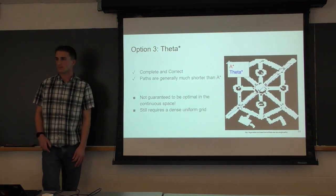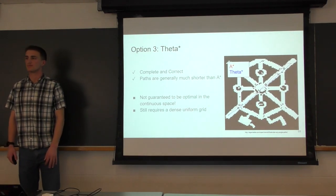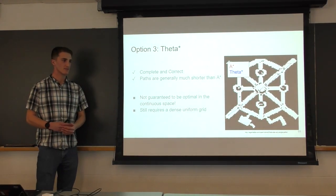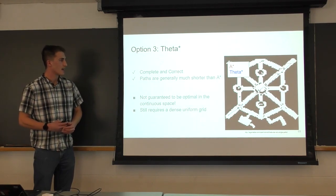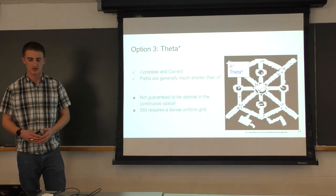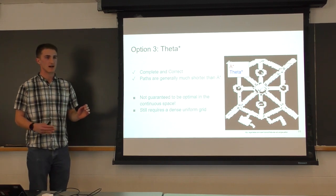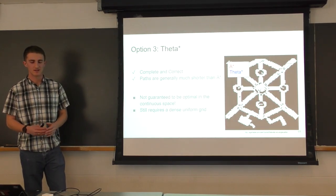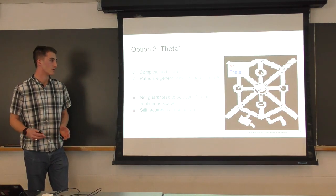And they can be arbitrarily far away as long as it's in the line of sight. So we have a new algorithm. It's still complete. It's still correct. And the paths are generally a lot shorter than A-star. But they're still not optimal in continuous space. And they also still require the dense uniform grid problem that we had before.